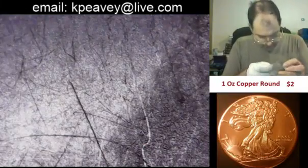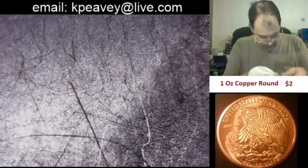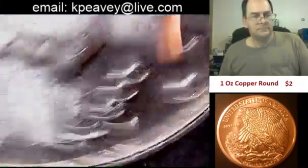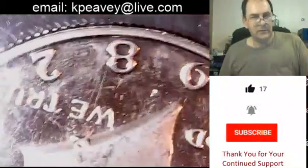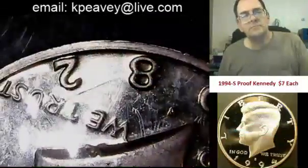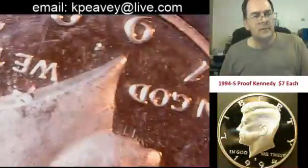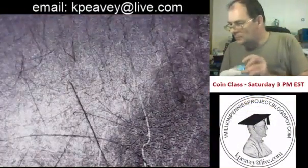Okay, more halves. See, Bill goes through a box of halves a day. I've got an 81S proof and an 82. I'm going to guess that's an S. I'm sure it is. That's a proof. There you go, a couple more of those.